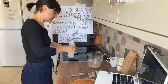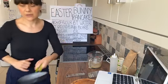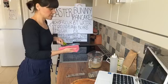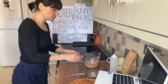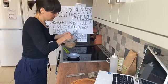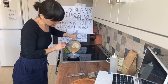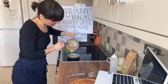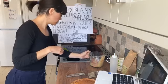Okay, so we'll just add a few drops in this. And just to highlight to you guys, I am using a very, very small pan. This is actually an egg pan, which of course I don't use for eggs. And I'll add a third of this mixture to here. And as I'm pouring it, you see I was moving around.